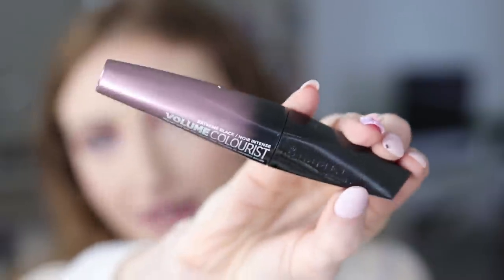Archie has chosen the Rimmel London Extreme Black Volume Colorist. I actually got this for free. I went to a fashion show and they gave the influencers little gift bags and this was in the gift bag. And it's actually become one of my favorite mascaras.